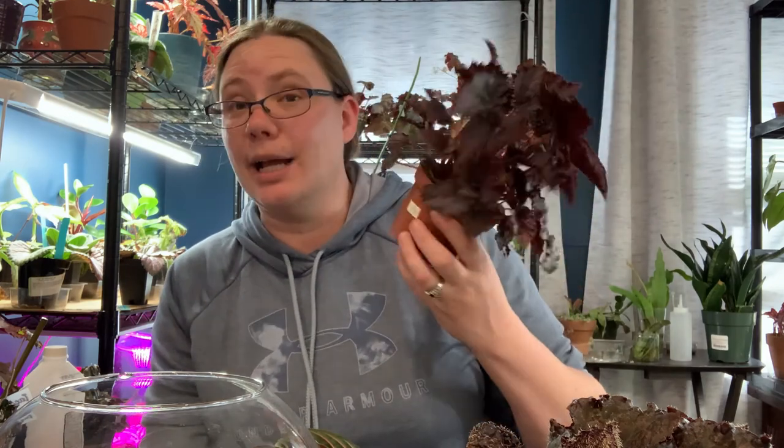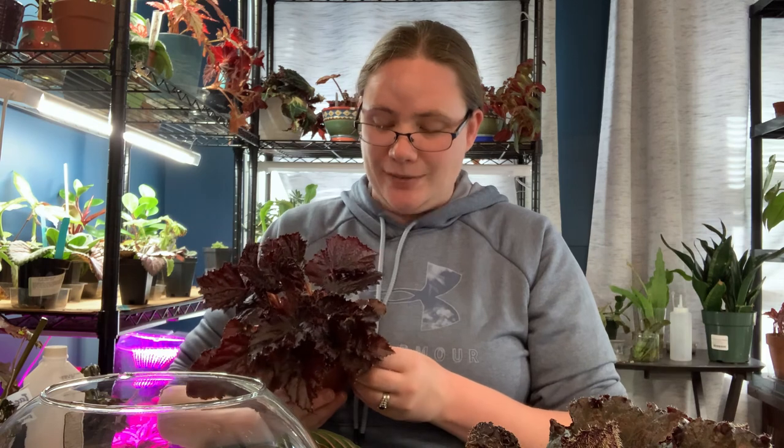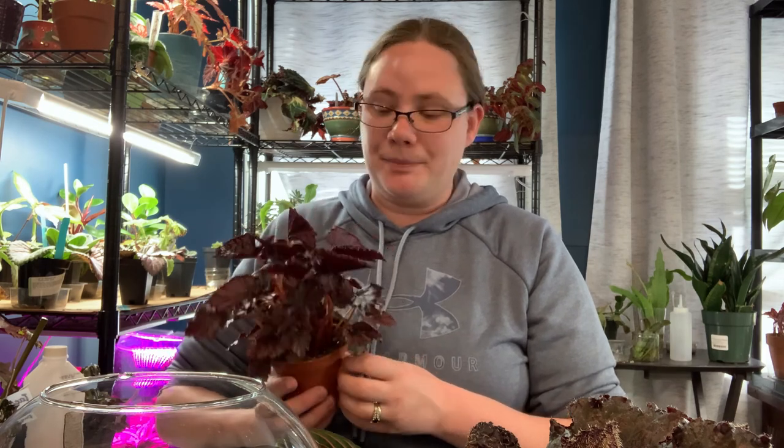And since this begonia has come without a name, I have to name it. I was thinking of names on the way home, and I think I'm going to call this begonia Eventide. Eventide being another word for twilight. Just because this is like when it's just getting so dark and you can almost see the color, but it's not really there anymore. I figured I got to name it something. I like Eventide. So this is going to be begonia Eventide.